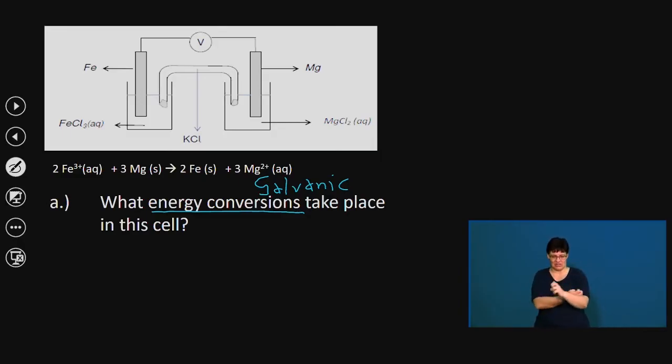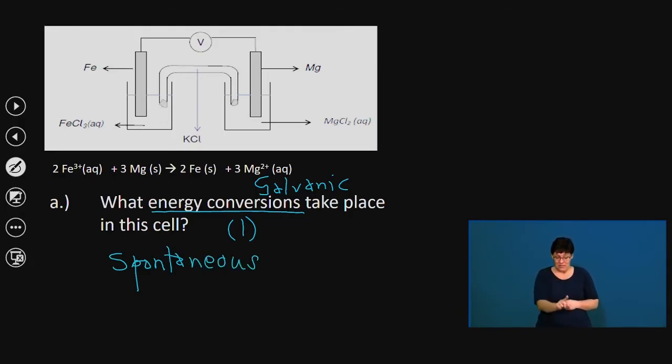So this question would usually be 1 or 2 marks at most. It's either you know or you don't. We know that in this case, under standard conditions, this is spontaneous. The implication of the spontaneous nature of this electrochemical cell is that, if set up like this, chemical energy will be transformed to electrical energy. So this is a basic kind of problem.